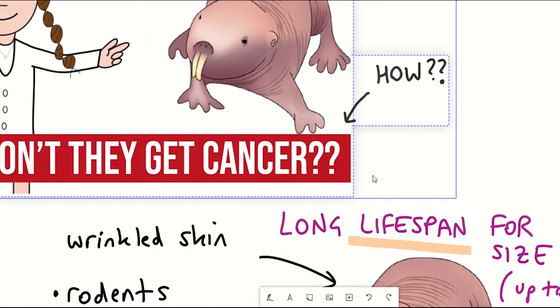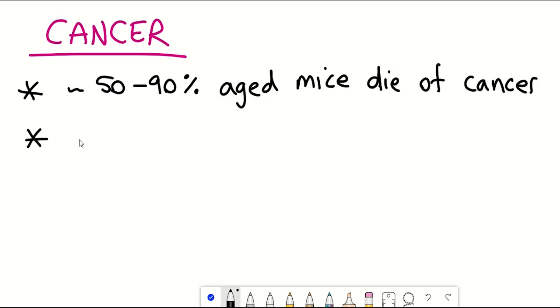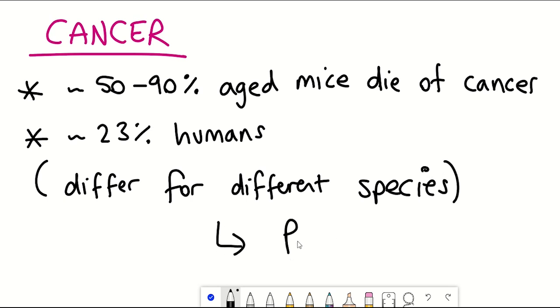To put this into some perspective, around 50 to 90% of aged mice die of cancer, and in humans, this number is lower, around 23%. Indeed, different animal species dramatically differ in their cancer rates and ages of disease onset. This is a bit of a paradox.